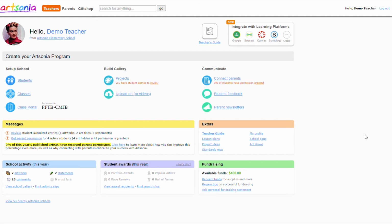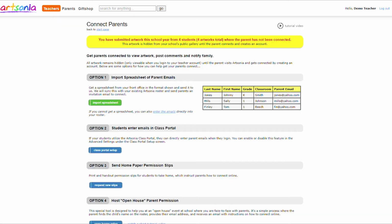Parents and fan club members receive email notifications when new artwork is uploaded to the student's gallery. So now they can leave encouraging comments for the students to read and purchase keepsakes featuring their child's artwork, earning you 20% of every purchase for art supplies. To review all the ways you can connect with parents, select Connect Parents.